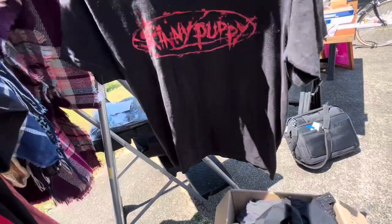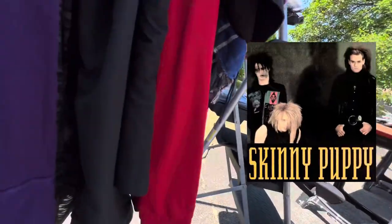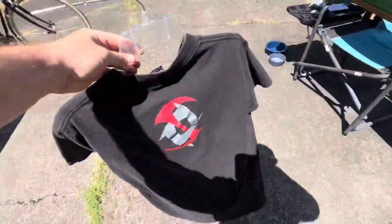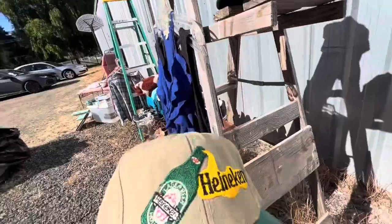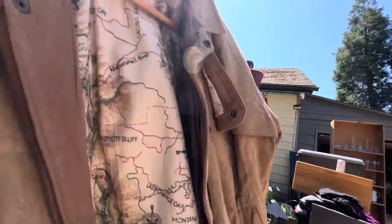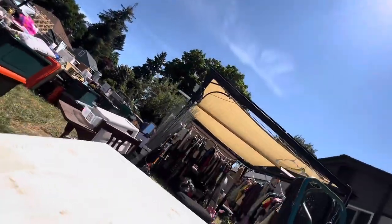That's a cool shirt. Yeah. Got any other shirts like this at all? Oh, okay. How much you asking? $1. Okay. Awesome. Great. Thank you, sir. Yeah. Have a good day, man. Just this one today, yeah. Okay. Thank you.